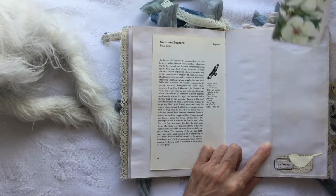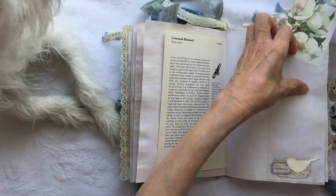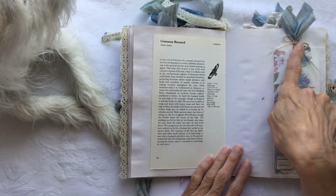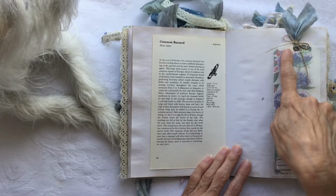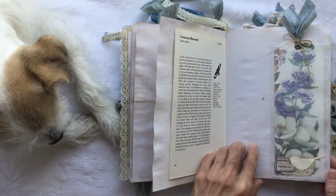We've got a slim tag in here, and a vellum pocket. I've done all the tags with the same kind of tie, so we've just got some sari silk and some vintage string.